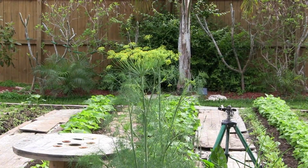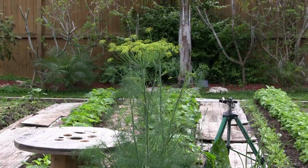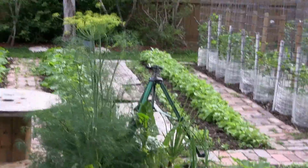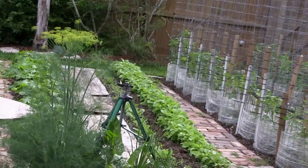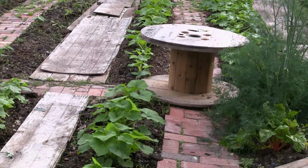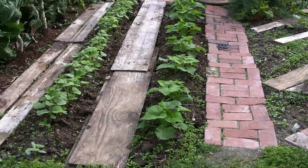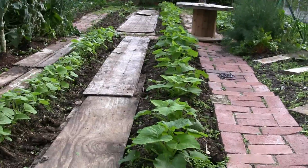Now, what you're looking at right now, I call that farm TV. You can't get it any better than this. So let me get my hand on the camera here so we're not bouncing around, and we're going to check out the first row. This is the acorn squash, that first row right next to the brick, and as you can see, it is popping out of the ground.